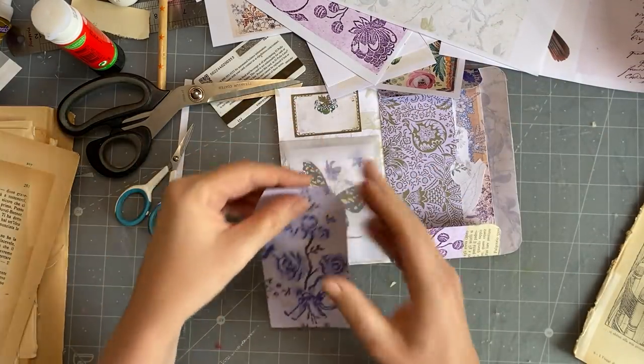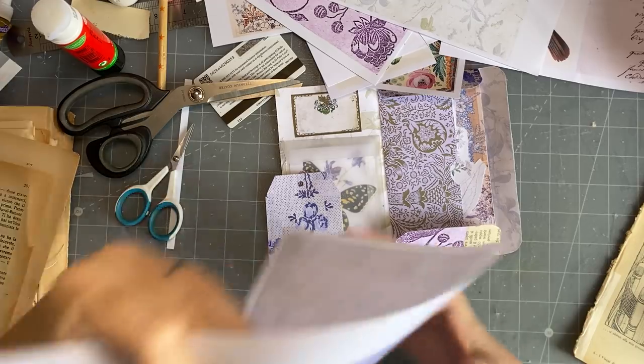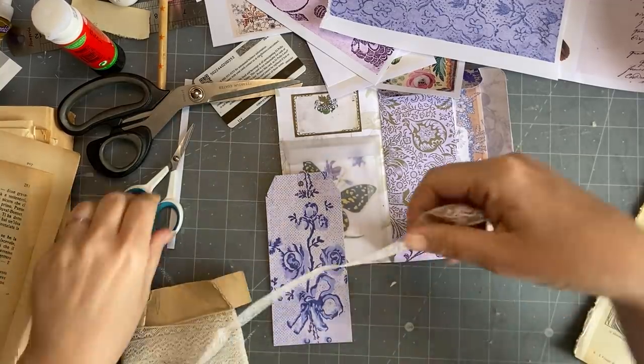Okay, and then I'm going to put some lace through there. Not that one. I had another one fly. Oh, I forgot this paper. Oh, I did use a bit of it. This one. This is it. This one will be very pretty in there.